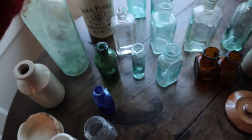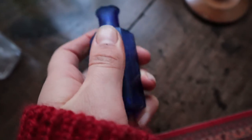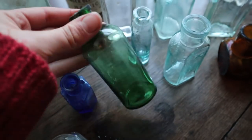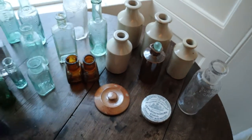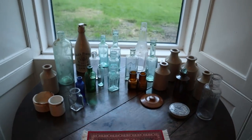The other bottles are, I'm very pleased with my little poison bottle. It's still quite stained on the outside, but I really love this. Other little strange bottles that God knows what was in them. And lots of ink bottles. We found lots and lots of ink bottles. So yes, that's everything. That's all of them.